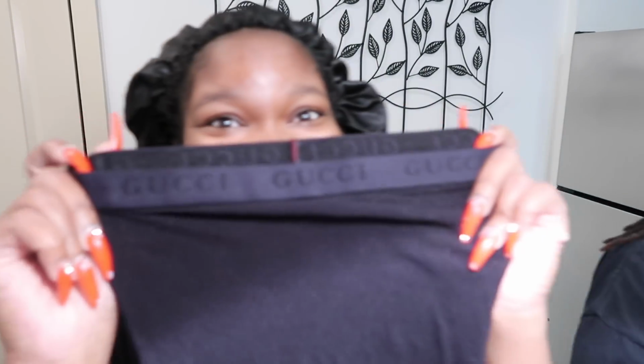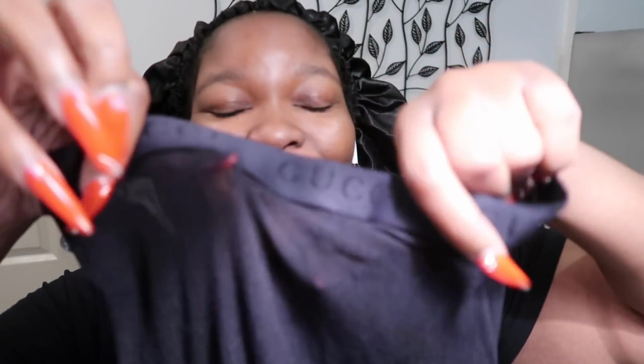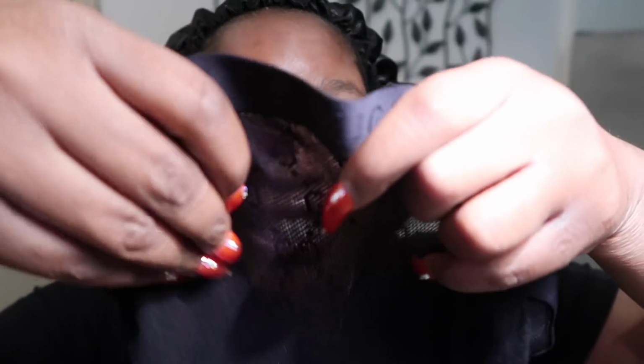Oh, but let me get my Gucci tights to show y'all why baby opened this champagne. So here they are. It has the Gucci band, and I don't know if you're going to be able to see it. Okay, yeah, you can kind of see it. And it has the GG on it. Y'all, I'm so excited.